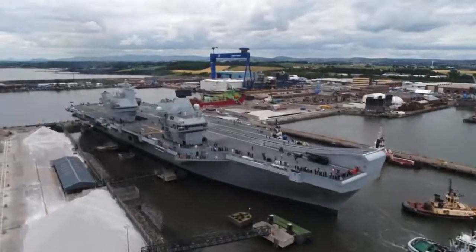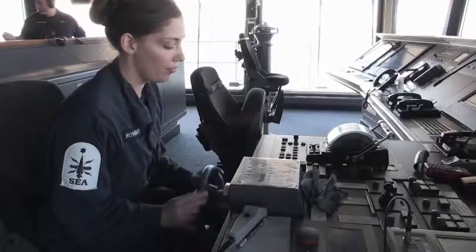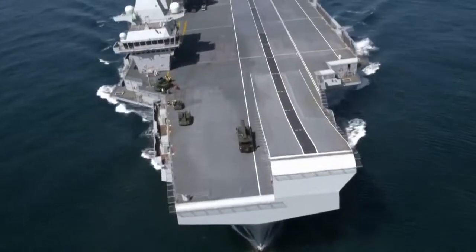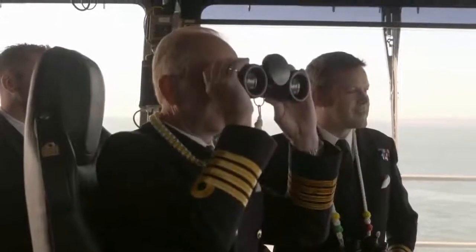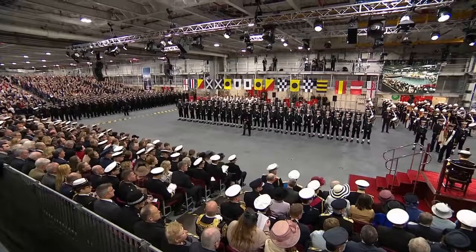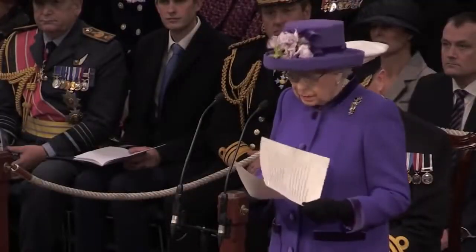HMS Queen Elizabeth is Britain's biggest ever warship. It took 9 years to build her at a cost of £3.5 billion. HMS Queen Elizabeth will, in the years and decades ahead, represent this country's resolve on the global stage.